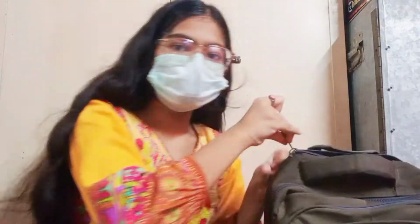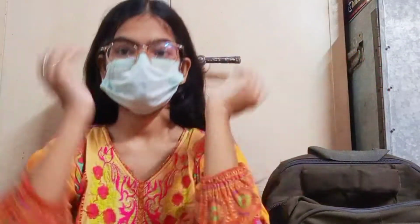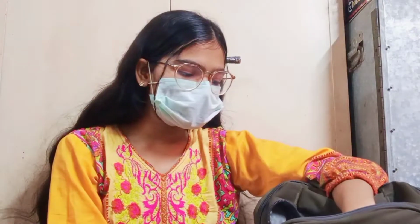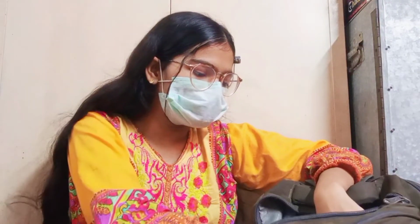Let's go on to the next compartment though. For the second compartment, also there's nothing to see because I only have my books over here: chemistry, bio, physics, and English.